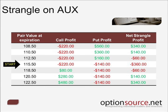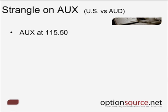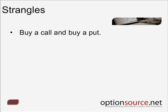Question here from John: wouldn't you want to buy a straddle or strangle if you're at the mid-range of support and resistance? Yeah, absolutely. That's certainly a good way to look at it. Maybe what I can do is go back to one of the charts here. I'll go back to the Canadian chart, if you just bear with me for 2 seconds.